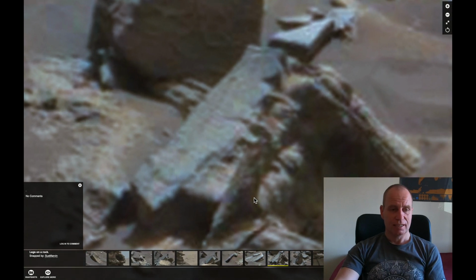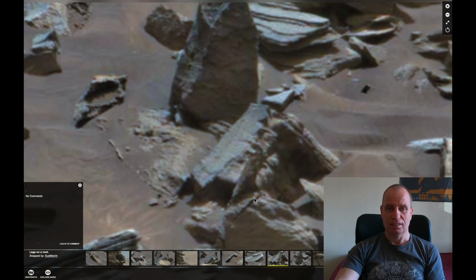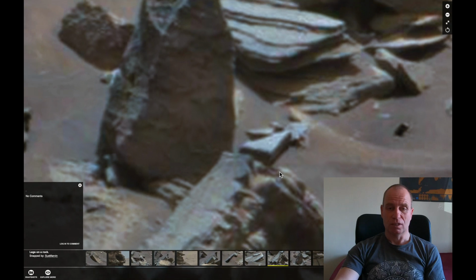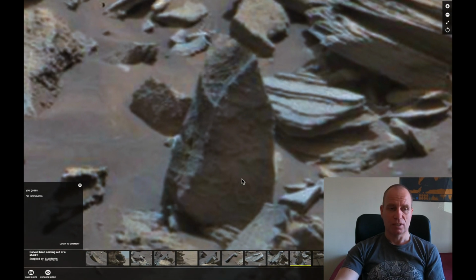Okay, legs on a rock. Okay, I don't see it, but look at this triangular shaped rock. It's quite perfect. It's real nice triangular. It doesn't really look like a rock. It has absolutely nothing else, just a perfect shape and thickness. Well, that's interesting for me, definitely. Okay, let's have a look at this one.